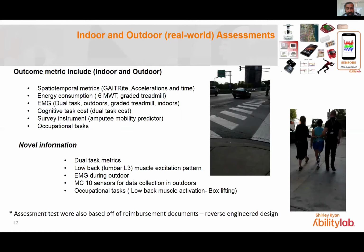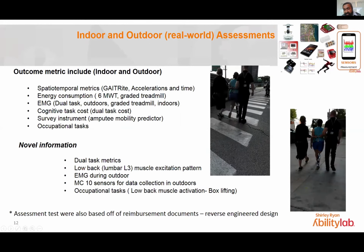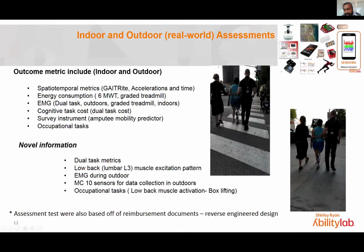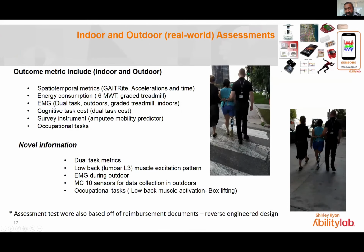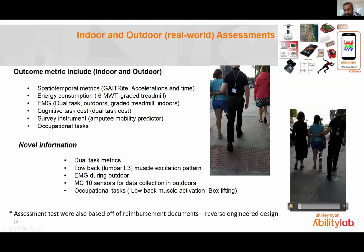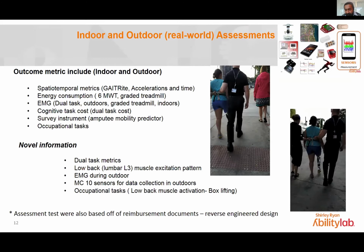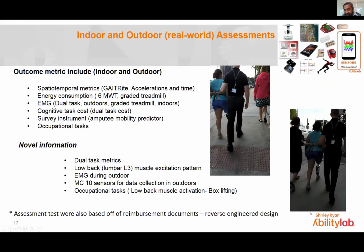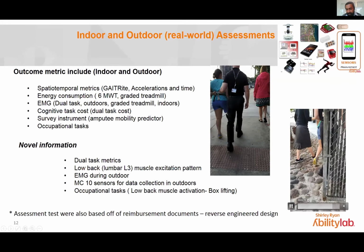These are some of the tests we did, and this is an outdoor training where we trained in a real-life situation for this participant. This is called a modified crosswalk test, to see if the device is performing safely in a crosswalk. The other is an outdoor test where we walked on different terrains and surfaces, and we also walked on very uneven surfaces like pebbles.